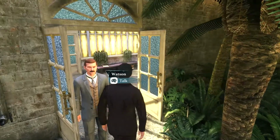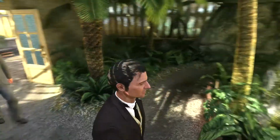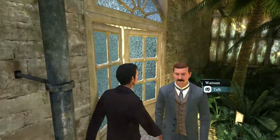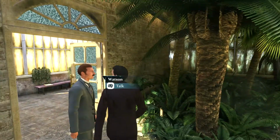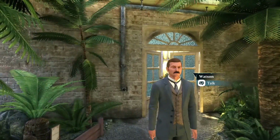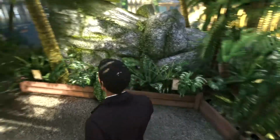Yeah, we don't need to be in here yet. Watson! Yo, Watson, move. Get your butt out of the way. Thank you. We went to the wrong door. Watson! Okay, Watson, get over here. Thank you, Watson. Oh, come on, Mr. Watson!